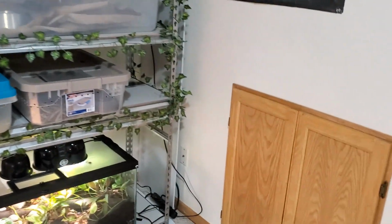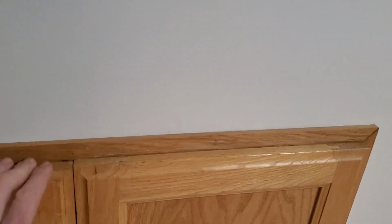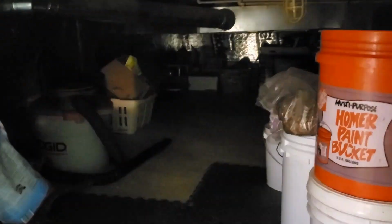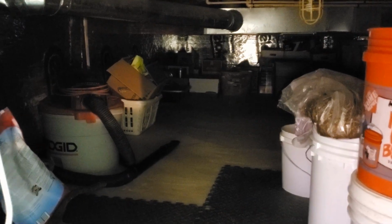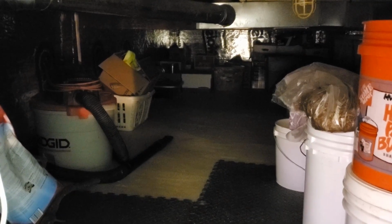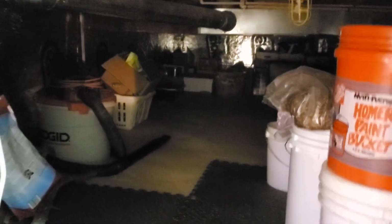I also have two western hognose snakes. They are currently hibernating, and so we're in the basement, and I have a crawl space, and way back right there, I have them sitting on the concrete floor. Now I have a temp gun. I've been checking the temperatures every few days, and they are sitting right at about 54 degrees, which is perfect to brumate them. So I'll be bringing those back out in a few months.